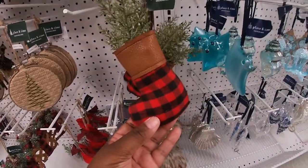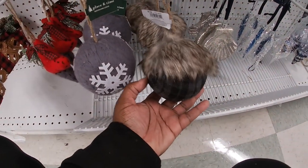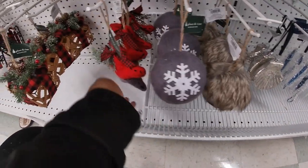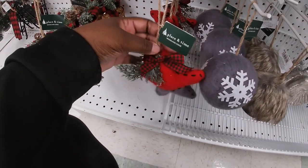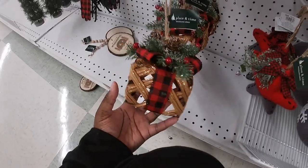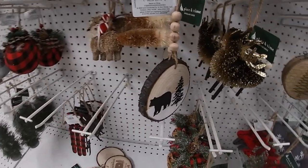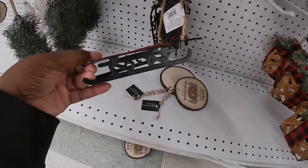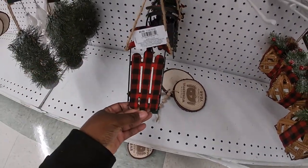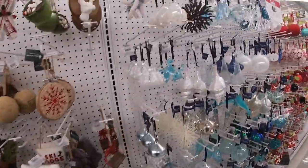They have the same little boot in the red. $10. $10. The little Christmas tree box. It's $15. $10 for this one, the sled, the sleigh. $10.